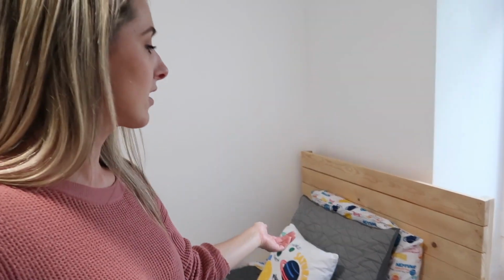So we've got the bed all set up and done. I actually took this bed frame that we had made and the kids have written on it and stuff. I tried my best with the magic eraser, but it wasn't coming off. So I actually used the orbital sander and just took off the top layer, and I have to say it looks a lot better now.